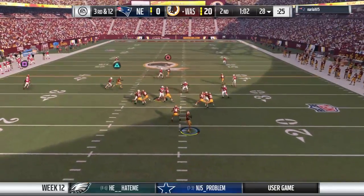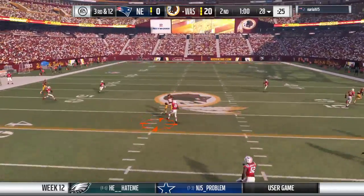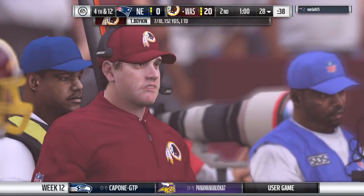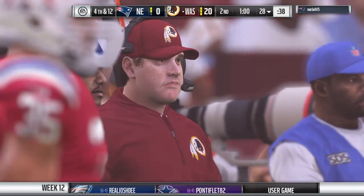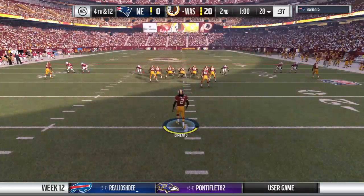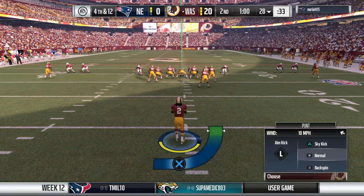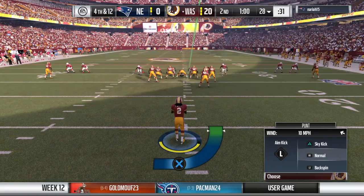On 3rd down, Boykin. And that is incomplete. Jordan Reed was the intended target, and it brings up 4th down. It's always tough for the guys throwing the football when they think they've got a completion and the ball's almost there, and then someone sneaks a hand or 2 in and bats it away.